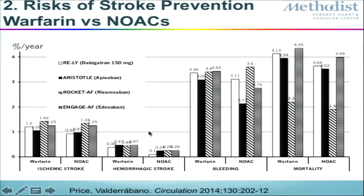When you look at the clinical trial data, if you were to summarize everything we know about warfarin versus NOACs, this is a busy slide, but you can see the rates of ischemic strokes maybe a little bit less with the NOACs compared to warfarin. This is in 4 major trials. The risk of hemorrhagic strokes is consistently less with the NOACs compared to warfarin. Bleeding is less, particularly so with apixaban compared to warfarin, but it's overall less with the NOACs than with warfarin. Mortality was statistically significant with apixaban, but not with the others.